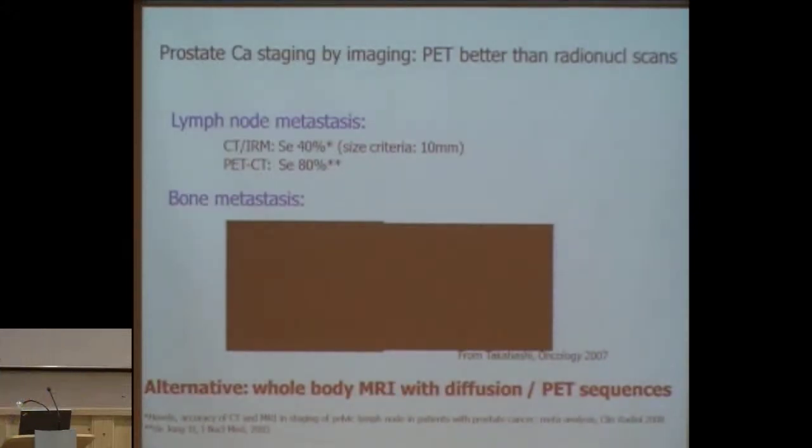Never mind. Where does it come from that we should think that PET would help MRI, since MRI of the prostate is already so good, as Professor Barons showed you? Well, you know that PET is better than radionuclide scans. As a matter of fact, to disclose lymph node metastases, you see that CT and MRI have a low sensitivity of 40% with the criteria of 10 millimeters, whereas PET-CT goes up to 80%. So that's an old story. We know PET-CT. It has already helped us.